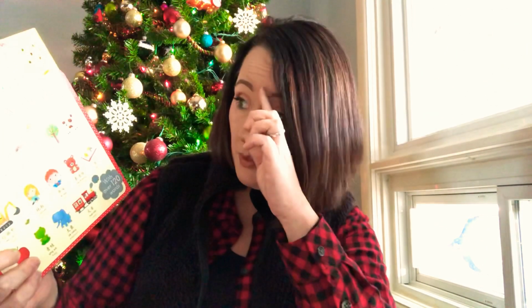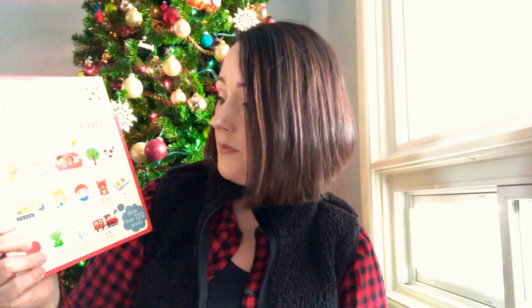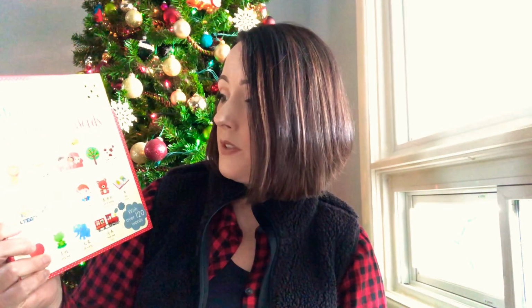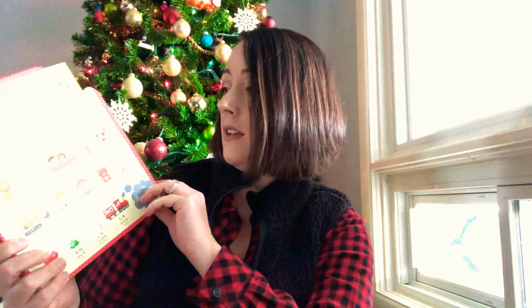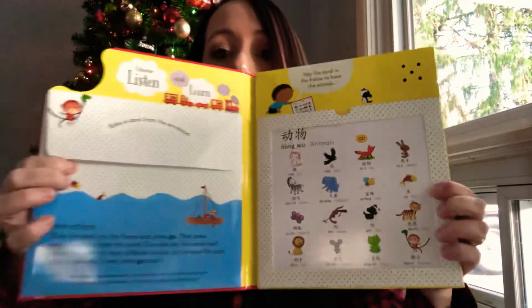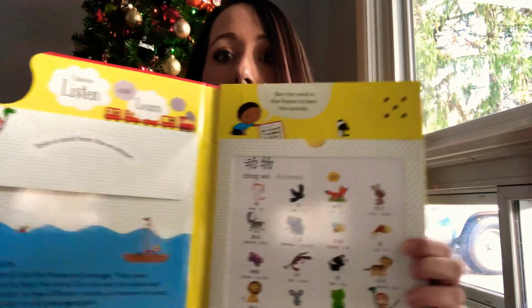So it would be wonderful for Mandarin speakers in the US or in other English-speaking countries, or it would be great for English speakers that want to learn a little bit about Chinese. And what's great about this little book is, even though it's got a little kid look to it, it's designed with the pronunciation in mind, because that's one of the most difficult things, to be able to know what something sounds like.